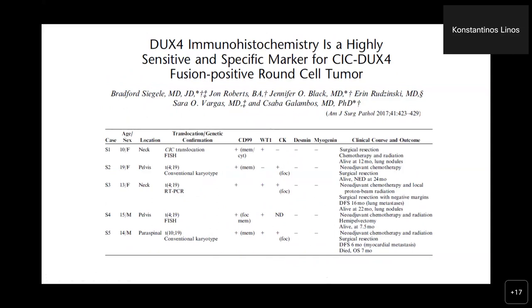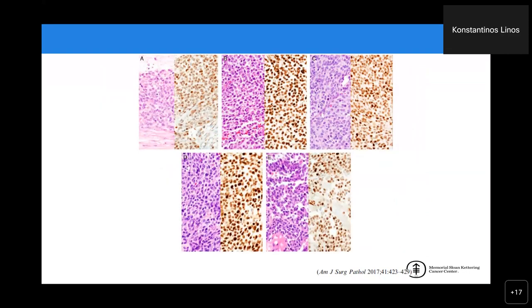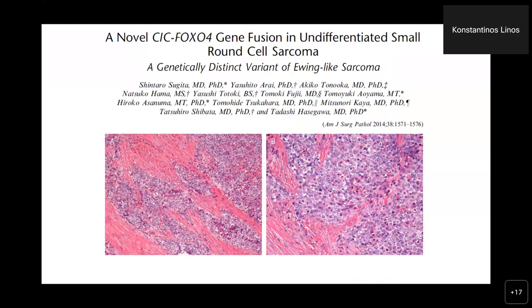And if you have CIC DUX4, not all of them are DUX4, but the majority are. There's also a DUX4 immunohistochemical stain that appears to work really well and stain the tumors, even the ones that got neoadjuvant chemo, where other tumors within the differential diagnosis did not stain for DUX4. These were all five examples in the paper. These were all CIC DUX4 undifferentiated round cell sarcomas that show positivity for DUX4, irrespective of whether it was post-treatment or pre-treatment. It doesn't really matter if they had neoadjuvant or not, they still retain DUX4 immunohistochemical positivity. But of course, it's not going to capture all of them.